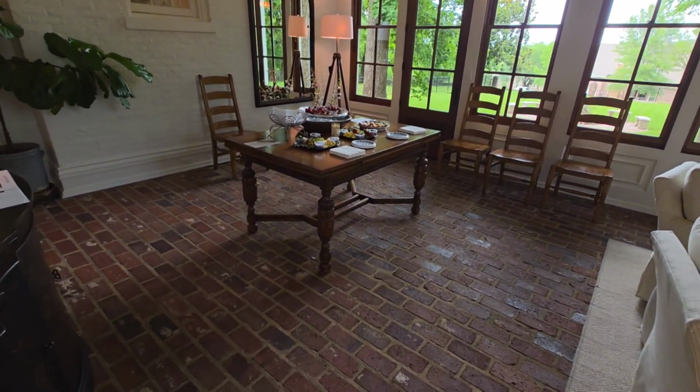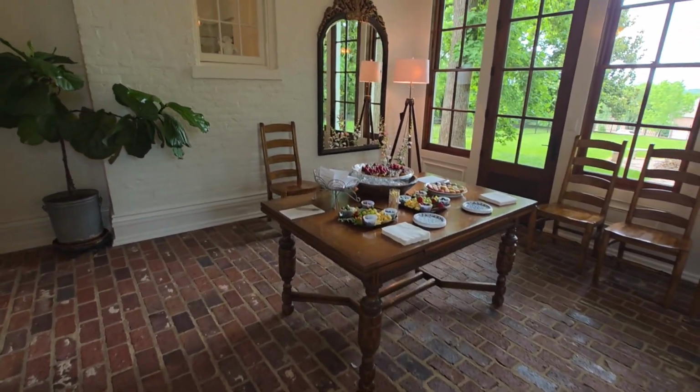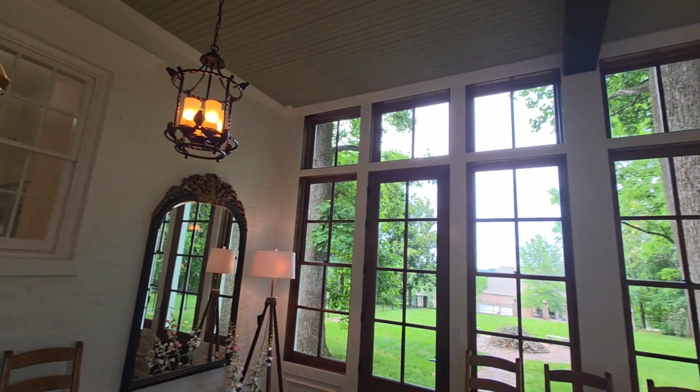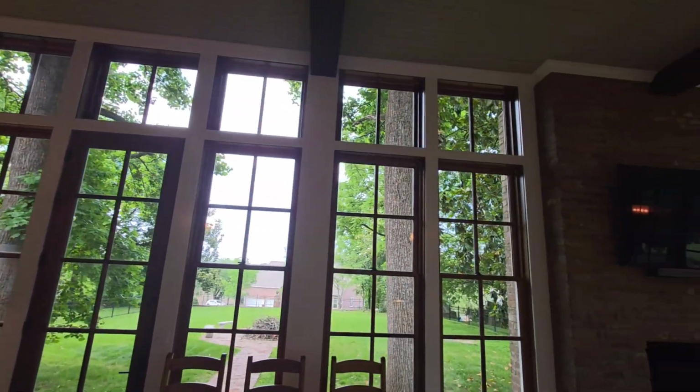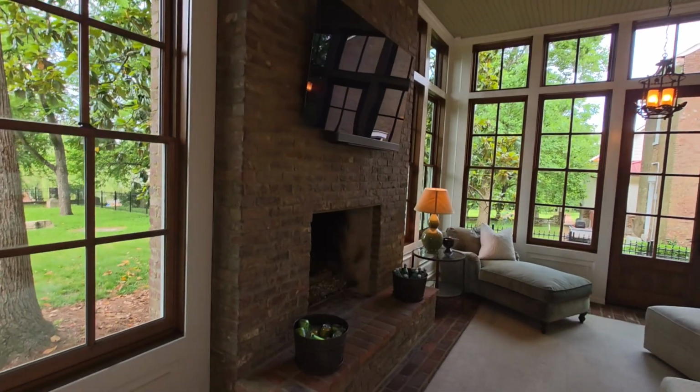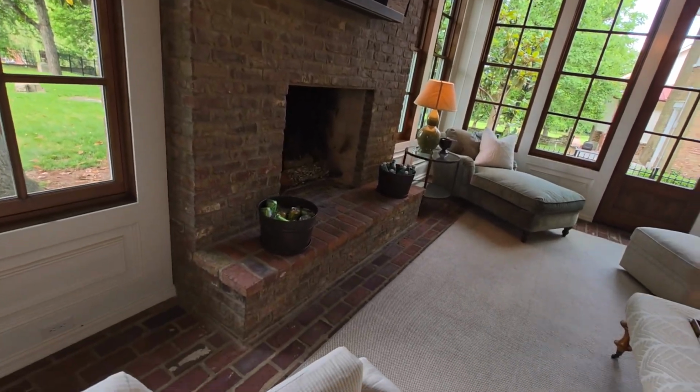We're transitioning always. Here's when all bridges and gateways are always open. Right? Look at this. This room is awesome. Look at that brick hearth and fireplace.